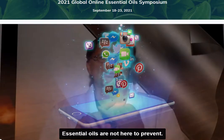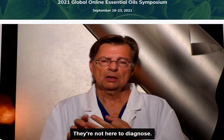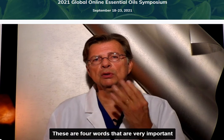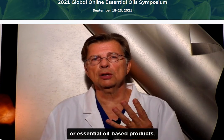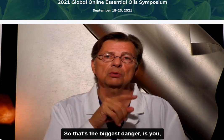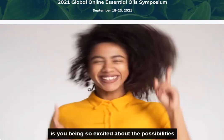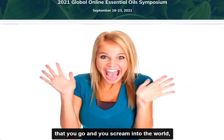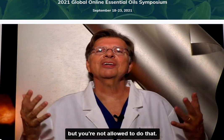Essential oils are not here to prevent, they're not here to diagnose, they're not here to treat, they're not here to cure. These are 4 words that are very important that we cannot do with essential oils or essential oil-based products. But what we can do, we can support a healthy living, we can support a healthy body, we can support a healthy skin, a healthy immune system, a healthy brain, healthy eyes. I mean, whatever it is, we can support health and fitness and beauty. And that's what you need to do. So that's the biggest danger, is you being so excited about the possibilities of these fantastic essential oils that you go out there and you scream into the world what you see that they do, but you're not allowed to do that.